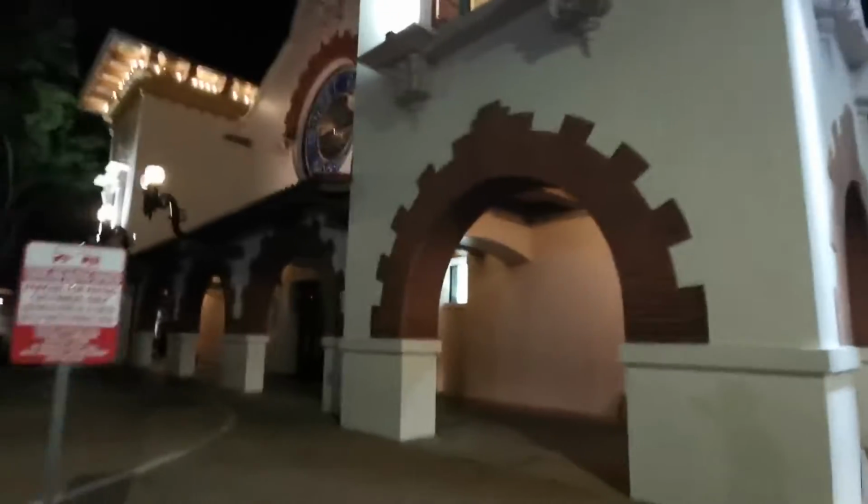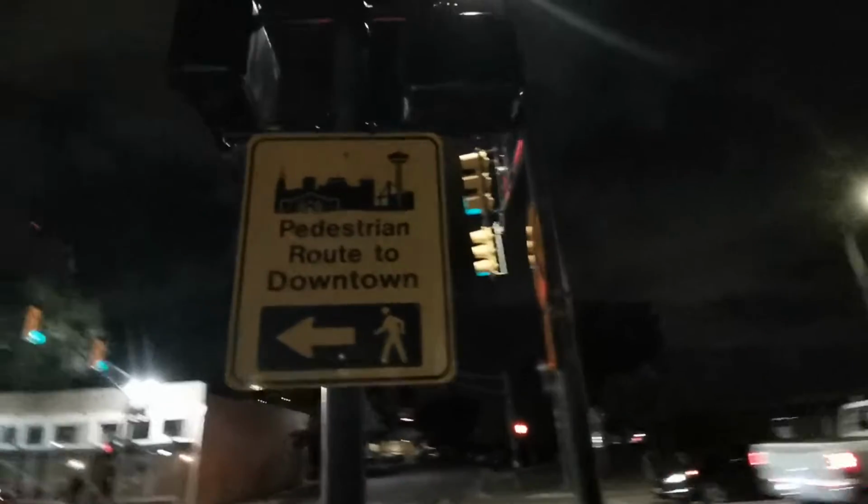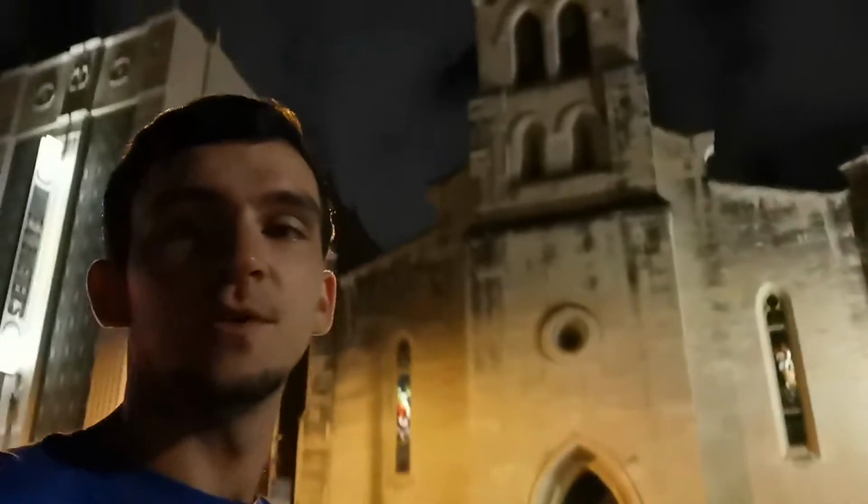So, I mean, this is the train station facade. Nice that they got this signed. Pedestrian route to downtown. Let's see what it's like. Nice light display they've got going on. Look, here's a historic and unique church. That's pretty cool.